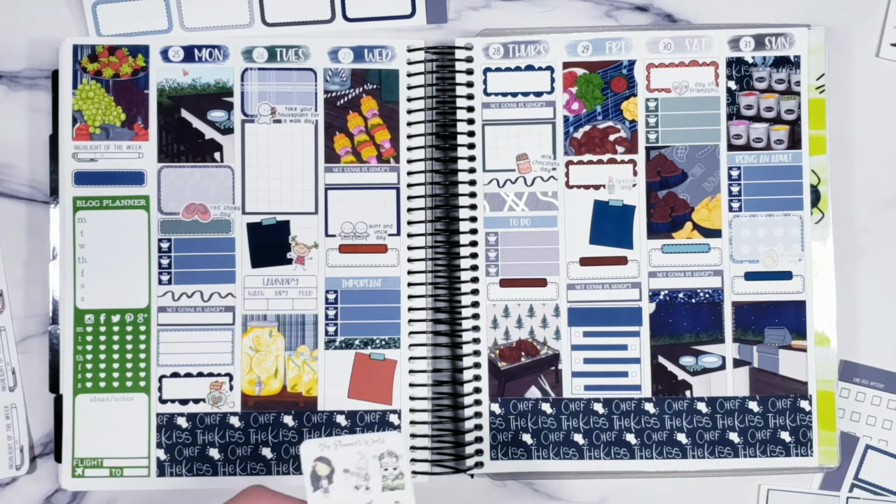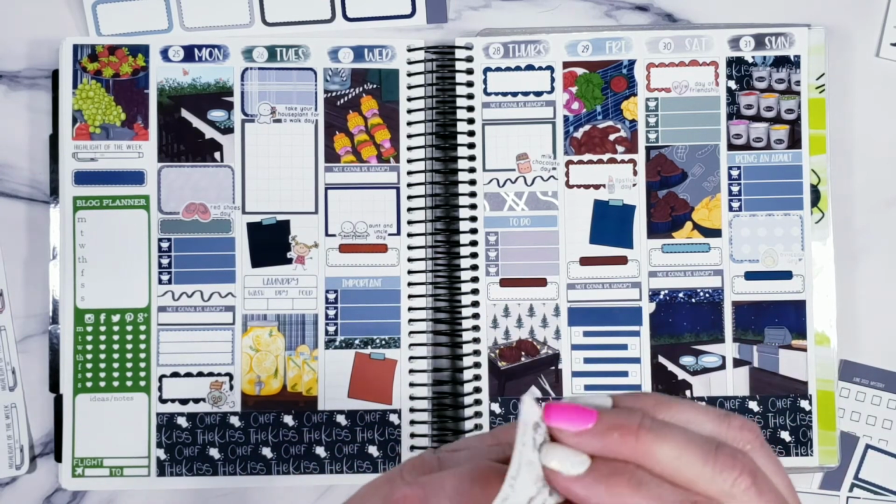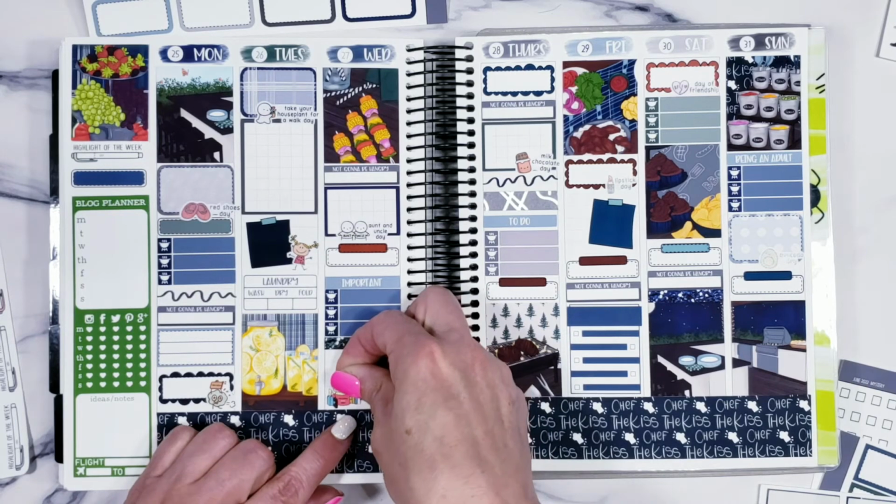Oh, I forgot to use this one, too. So look at how cute that one is, the little shopping one. So I'll put it for Wednesday because we have to go. No, yeah, we have to go shopping on Wednesday.